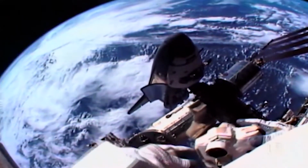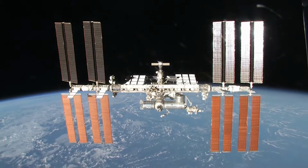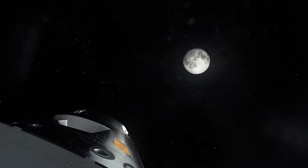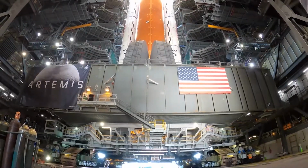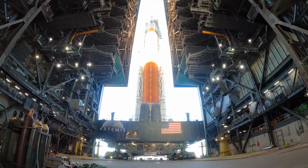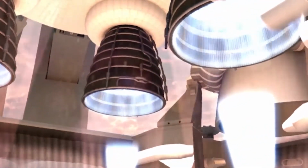We're moving from low Earth orbit, like you see in the International Space Station today, to moving beyond that, to taking the next step in exploration. It's 322 feet tall. It's got 700,000 gallons of cryogenic propellant in the core stage alone. It can produce 8.8 million pounds of vacuum thrust.